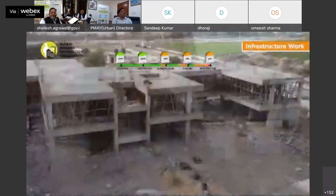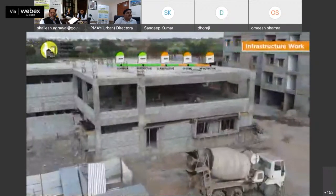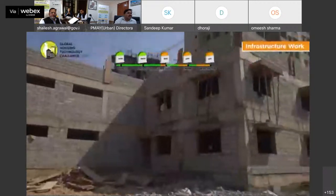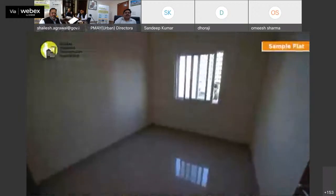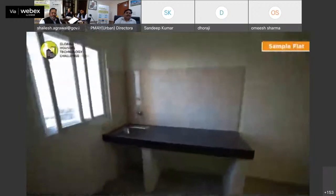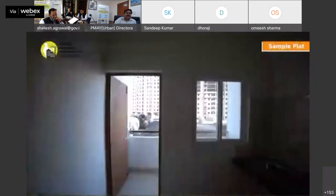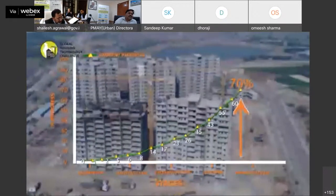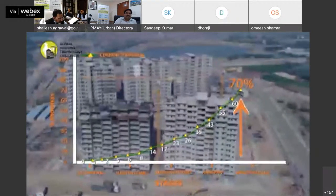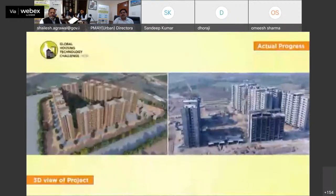Infrastructure, including the Anganwadi complex and community center, is also going on in full swing. A sample flat with all amenities in Tower 8 is ready for showcasing to the beneficiaries and other stakeholders. With completion of about 70% of the work, the project is likely to be completed very soon for handing over to already identified beneficiaries.